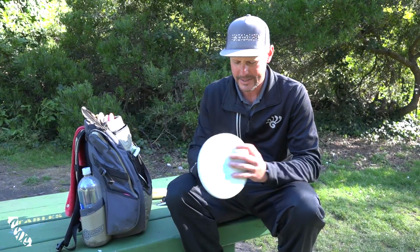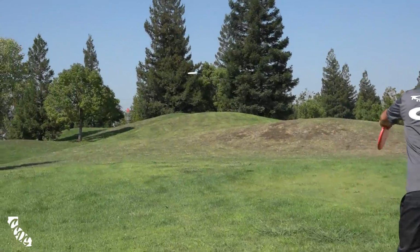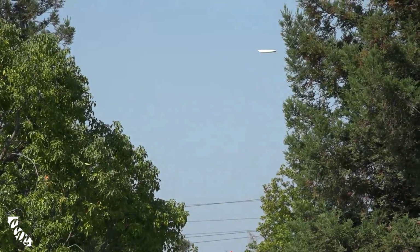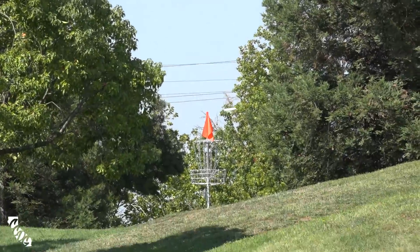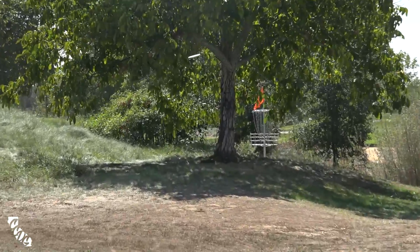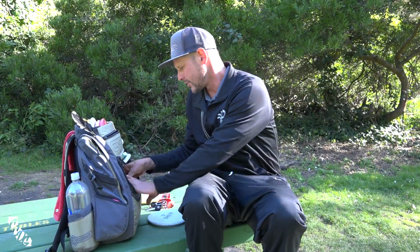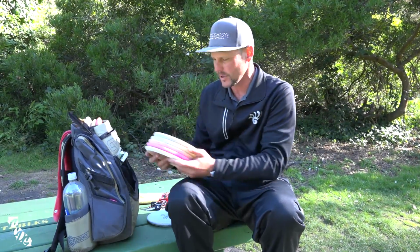Then thanks to Dave and Dio for getting me on the Senis. This thing's money right here. Approaches, putting in heavy wind, and definitely for throwing. It's very accurate and it doesn't do a lot of skipping and stuff. So I really like that. We'll go on to mid-ranges.